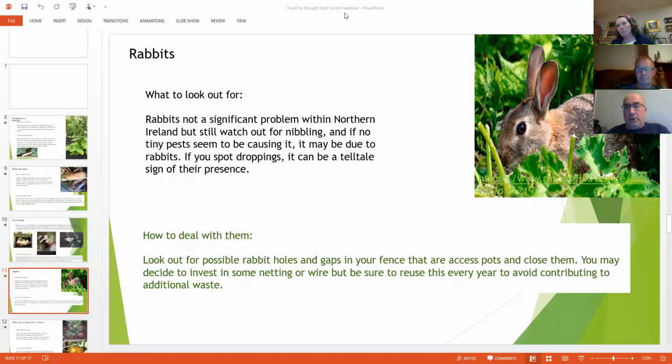Like Kieran said, the chicken wire, don't just bury it down, actually put some sideways as well. So they try and dig through it first instead of digging under, and they just can't get in. It's not much of a problem over in Northern Ireland compared to, say, parts of England and Scotland. So, yeah, if you've got them, you can eat them if you eat meat.